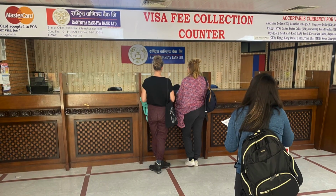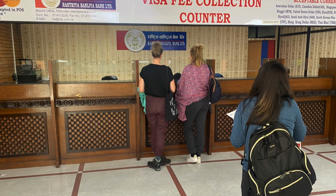You take a photo, it even says to take a photo, and then continue straight over to the counter that says visas. They sell 15, 30, and 90-day visas. If you're on an Everest base camp trek, you're going to need a 30-day visa because we're more than 15 days in the country and you're right on the cusp. But if you have any kind of delay, you'll want to get the 30-day visa.